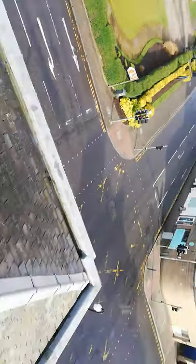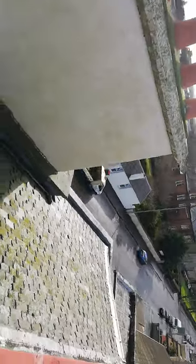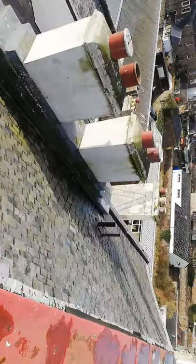It looks like they've painted the parapet, the lead. And they've had a go at rendering the chimneys, but look at it, it's like crazy paving. I'm no expert on rendering, but I don't think it should look like that. And they didn't even want the chimneys rendered. This is just bad.